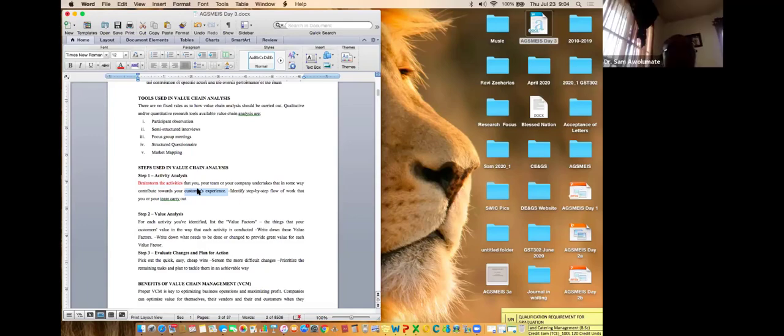You have a team where you can brainstorm and look at all the details: what do I require in this part, in all the various value chains. Then you look at the value factors. Write down what is needed to be done. Don't keep them in your head, please. Write what is required to provide that great value for each value factor.